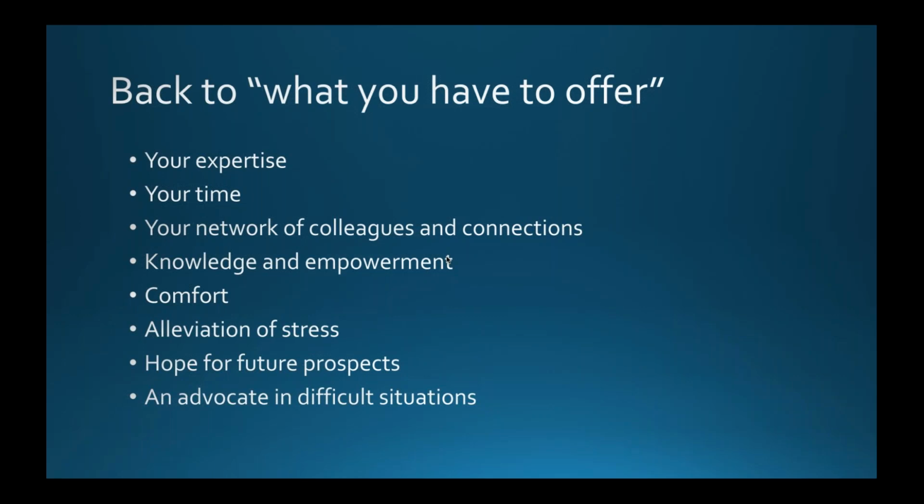But when you can crystallize that for them, when you can give them some tangible evidence of where they're able to get to, and some options for getting to that, right, that's enormously powerful.